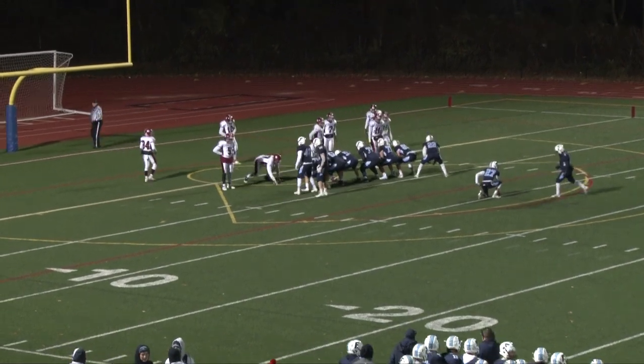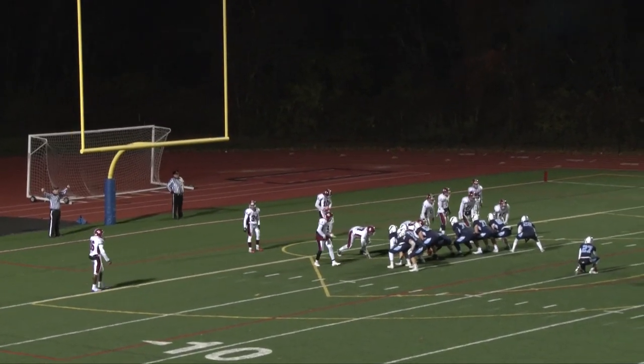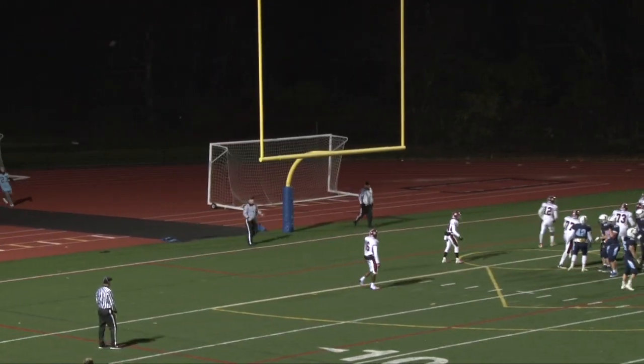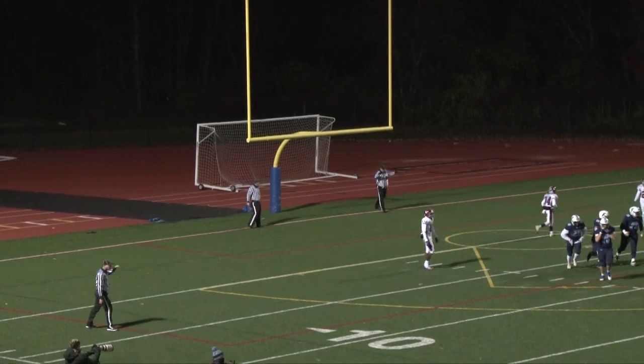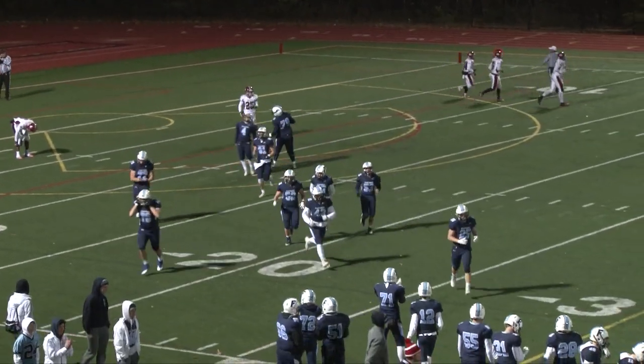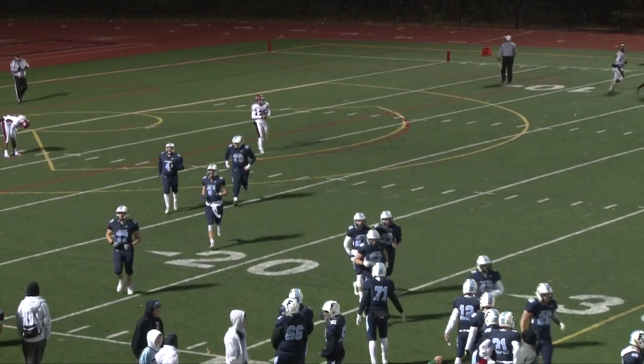Here's Parker Chevron to try to tie the game up off the Donahue hold. The kick is up and we have a tie game. 9:54 left in the second quarter. You score now, Franklin 7 and Brockton 7.